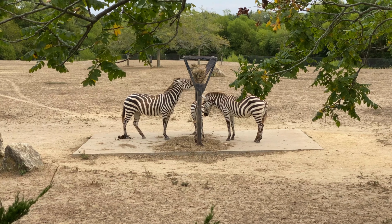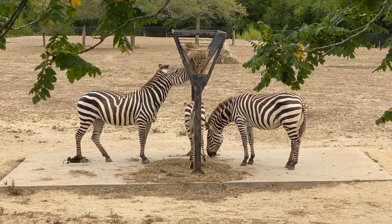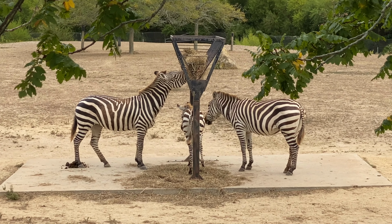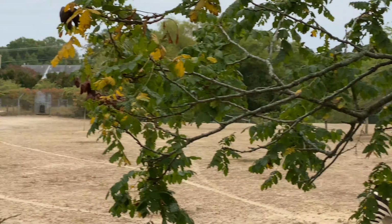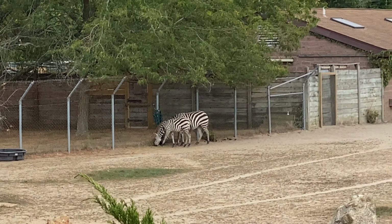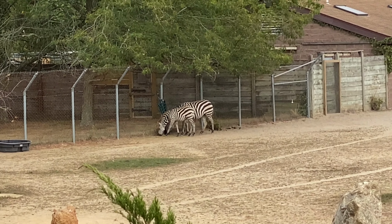But we have ourselves some zebras over here. Looks like a mom and dad and a baby. There's another baby. There's actually a lot of babies. You've got these three right here. Go down this way. Got another baby here. And then all the way down there. There's so many of them.